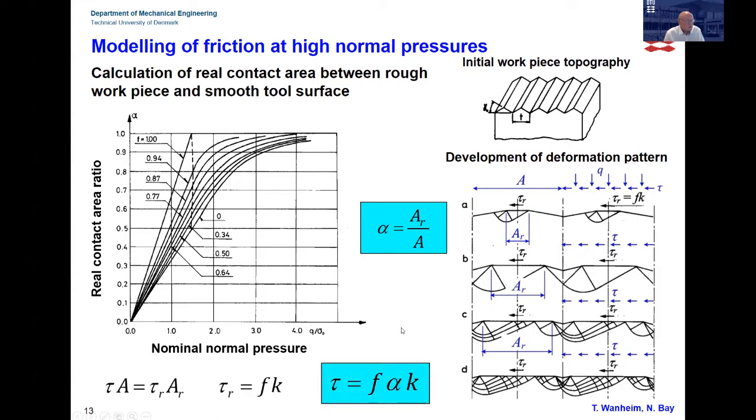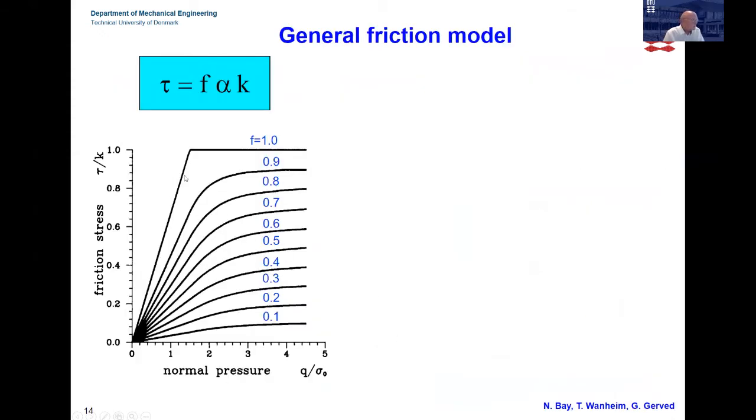A friction model is established by stating that the real friction stress acting on the real contact area should equal the apparent friction stress tau acting on the apparent contact area A. And by this, we get this model, tau equals f alpha k. Utilizing these results for the alpha value as a function of the normal pressure and friction factor, we can determine the friction stress. And here we see the normalized friction stress, tau over k, versus the normalized normal pressure, q over the flow stress. The friction factor is the parameter.